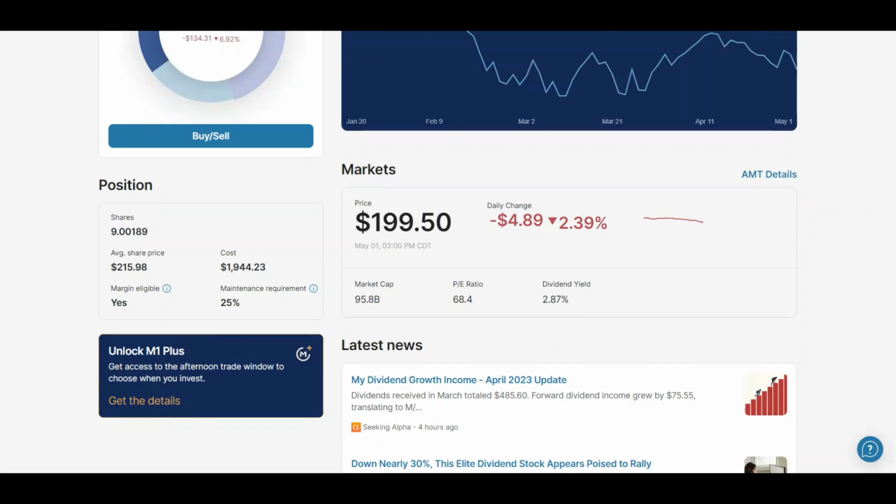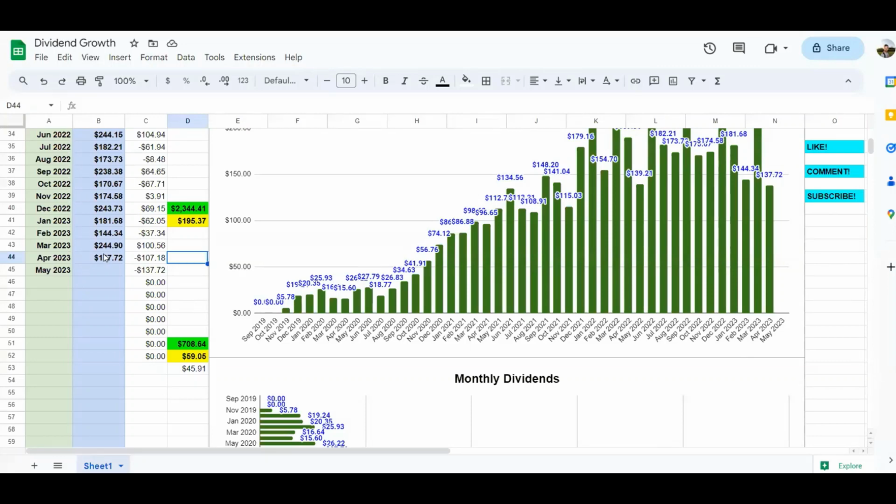So let's go over to my dividend growth chart. As you can see, here's April, $137.72. And April is the first month in the second quarter. However, if we go to the first month of the first quarter, January, you can see I earned a lot more money, $181.68. However, since January, I sold a lot of my REITs that weren't paying me or that weren't growing their dividends. For example, BXMT, I received about $27.36 from that stock every single month. So that is a huge cut in my dividend income.